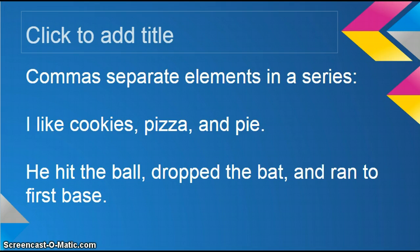In the sentence, "He hit the ball, dropped the bat, and ran to first base," he did three different things. Those are three verbs: hit, dropped, ran. So that means that they must be separated by commas because it is a list of three items.